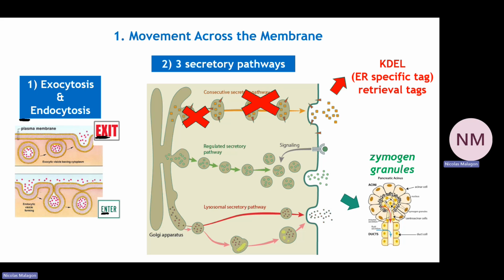So we have three types of secretory pathways. The first one, if you read there, is called the constitutive secretory pathway.